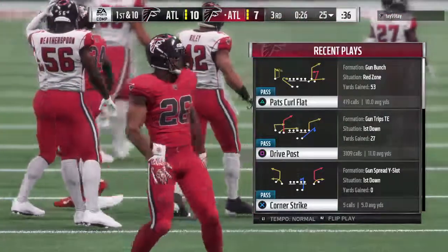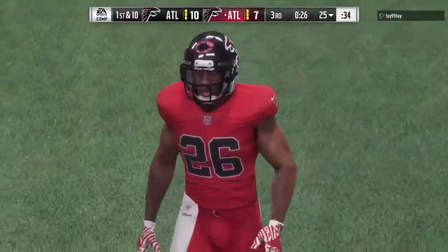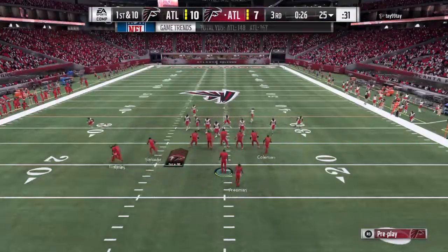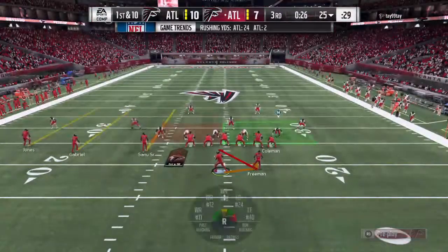So we get set to start this 3rd quarter. Here's the Falcons offense now. They're down in this game. A chance for the offense, though, to put something on the board, get some momentum here in half 2, try and get things kick-started for them.